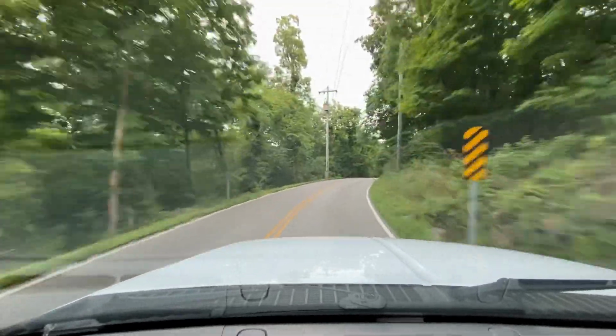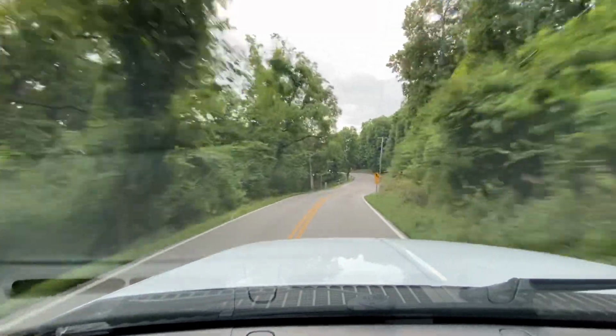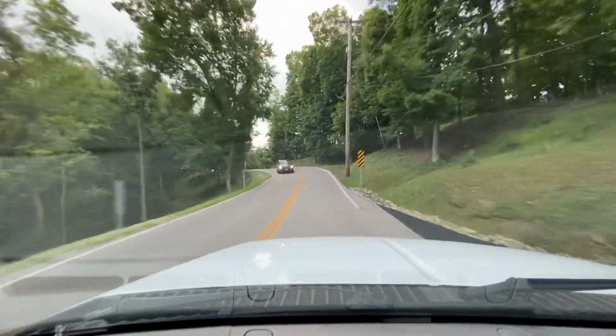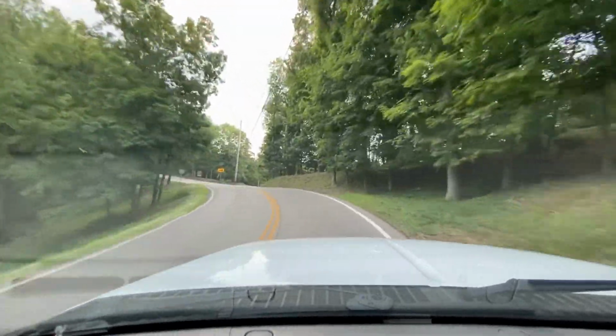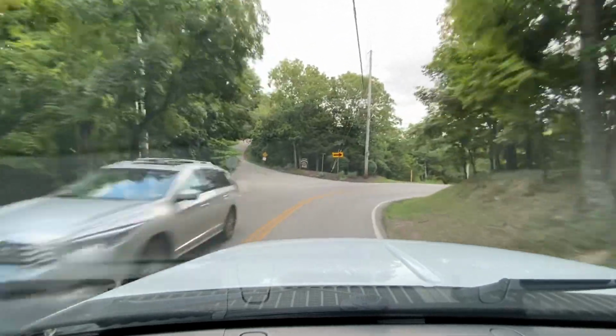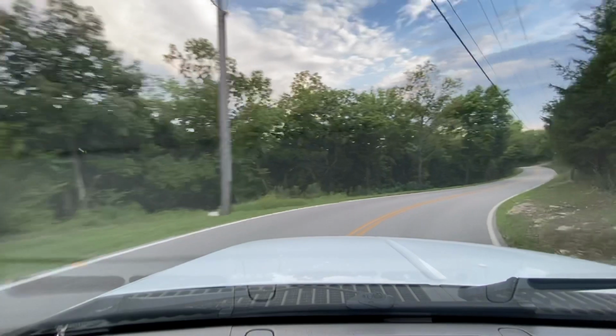Brakes are nice and firm, right up top where they should be. Pedal doesn't go to the floor or anything. You can listen to the brakes, so slow down to go around this corner. You can hear for yourself, they don't squeak or whine. Brakes don't cause the truck to pull to the side or anything like that.